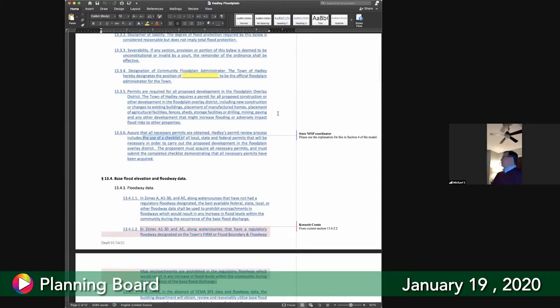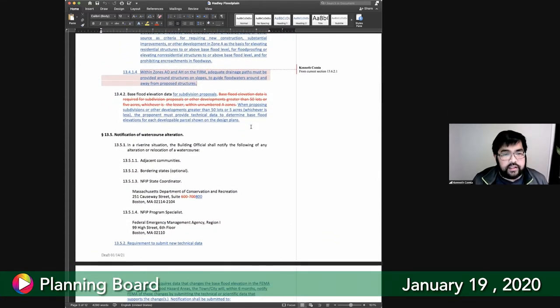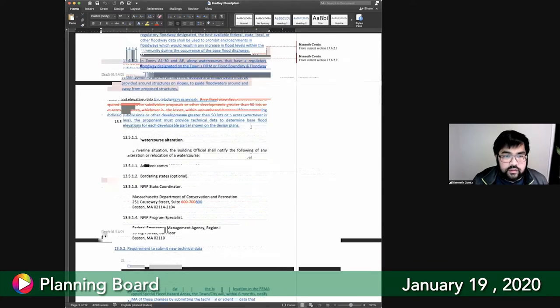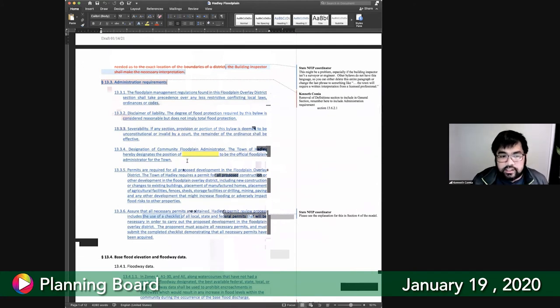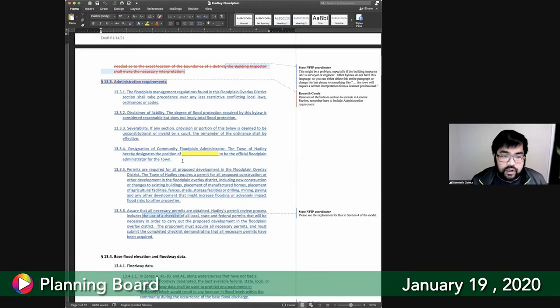I think in reality, everything has been there. There are some minor changes to language and some minor revisions to remove some items. But the biggest thing, and I mentioned this in the email, one of the new items in this bylaw is identifying the staff person that is going to be the floodplain administrator for the town. Most communities are using the building inspector, building commissioner. So my assumption was that was going to be the case. And I did share that maybe that should be shared with Mr. Quinlan, that this is going to be a new responsibility for him with regards to ensuring that development complies with the bylaw.